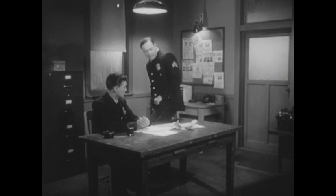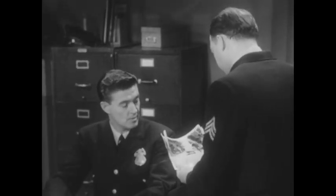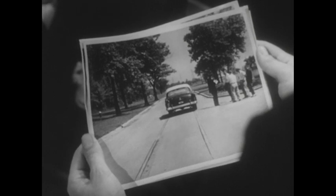You see, the car laid down some skid marks, and I thought I'd take you up on your offer to check me, see if I missed anything. I think we can make a case on this one. Sure, Jerry. Be glad to. Gave this one the full treatment, didn't you? And these photographs you took at the scene? That's right. That one shows the skid marks. You can see they lead directly to the wheels of the car.